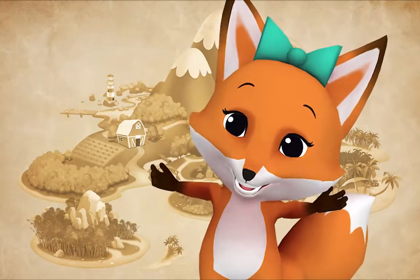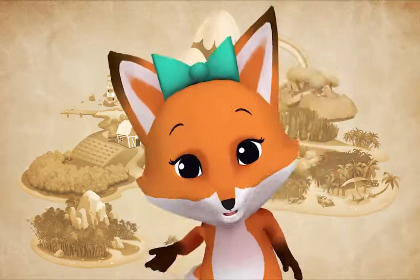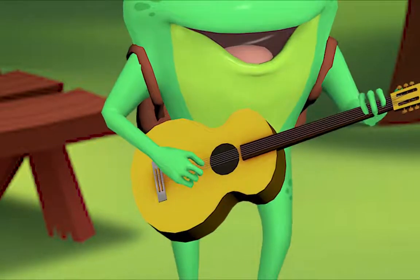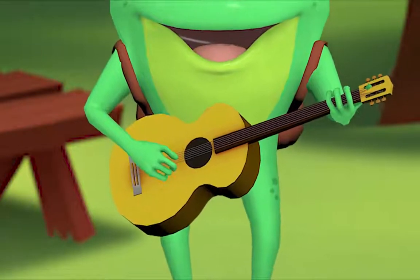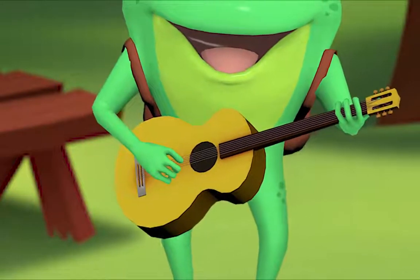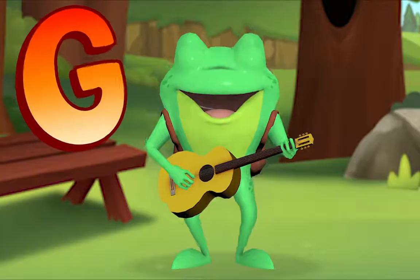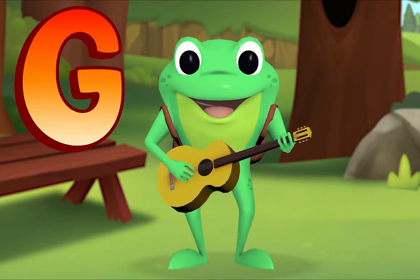Letter Safari! Let's find some beginning letter sounds. Oh, look! Mr. Frog's guitar! Guitar. Do you hear that? Guitar begins with G. Let's find more beginning letters.